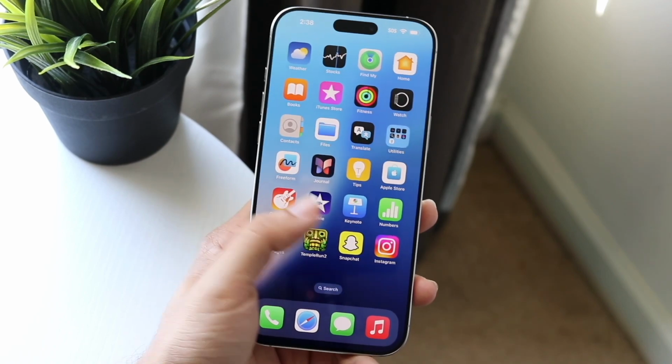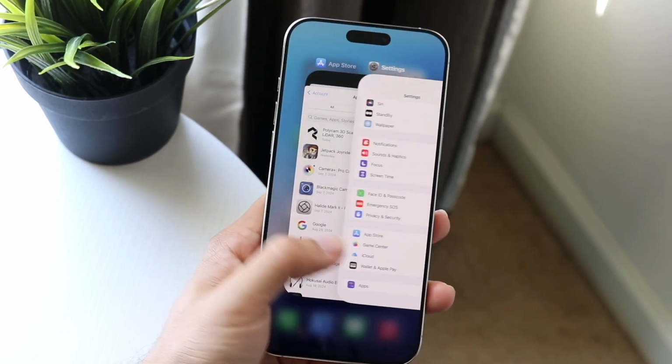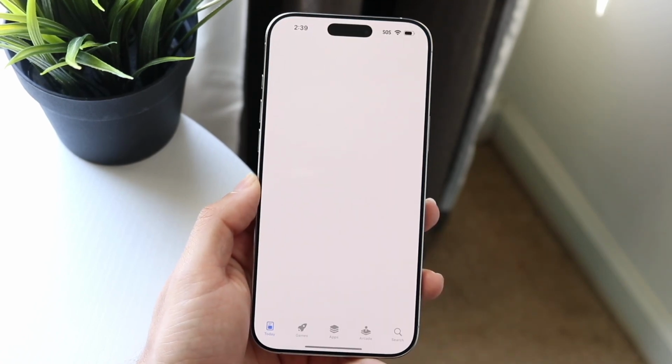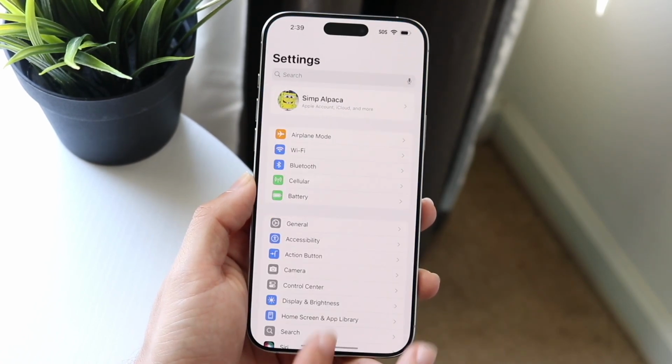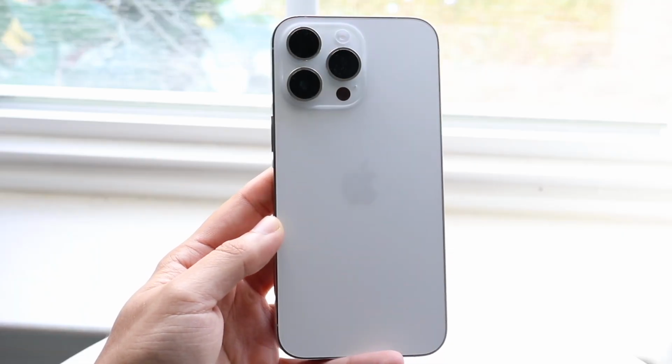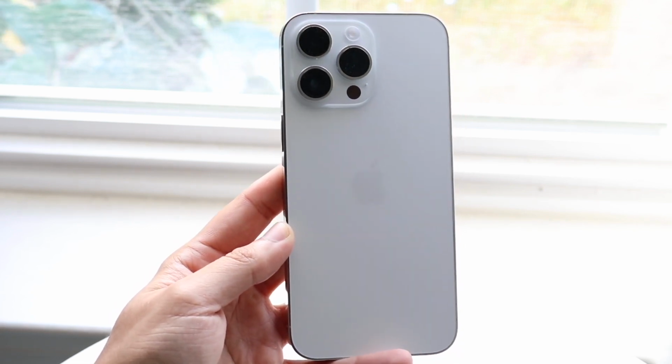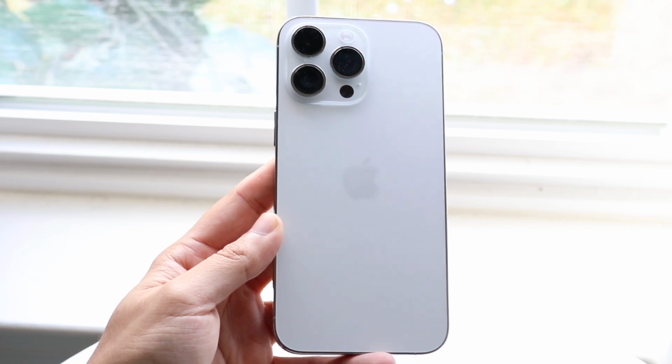Now, the big thing you have to remember, the iPhone 14 Pro Max is an iPhone that came out back in 2022. So this is no longer the latest and greatest from Apple. This was the latest and greatest from Apple like 2 years ago. But even for being 2 years old, it is surprising how good of a job this iPhone still kind of holds up against the iPhone 16 Pro Max.